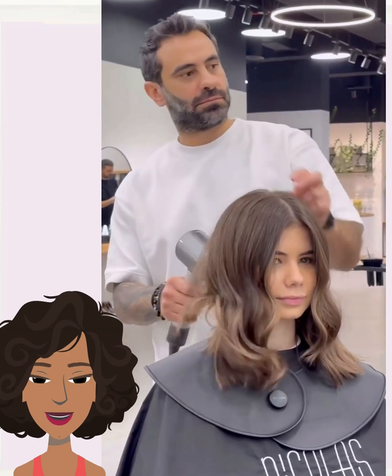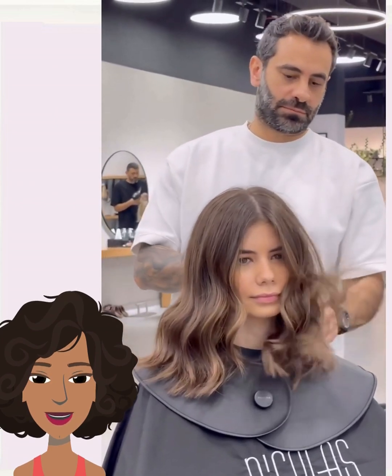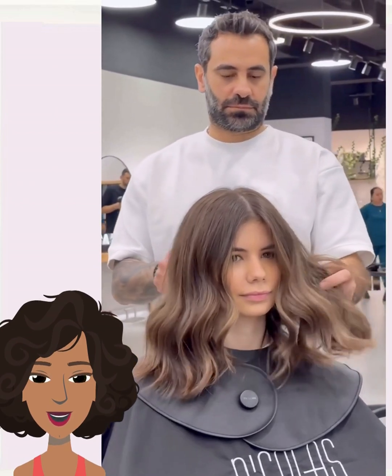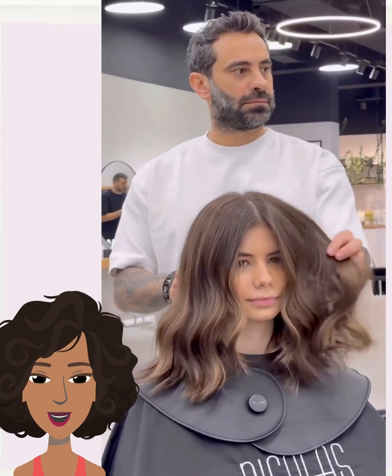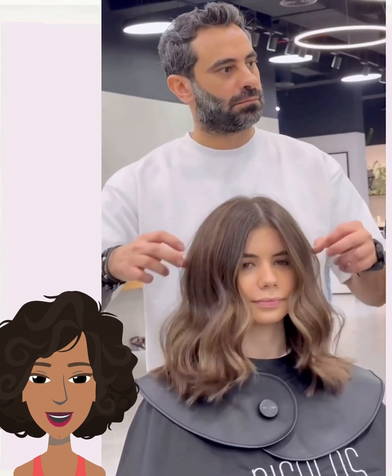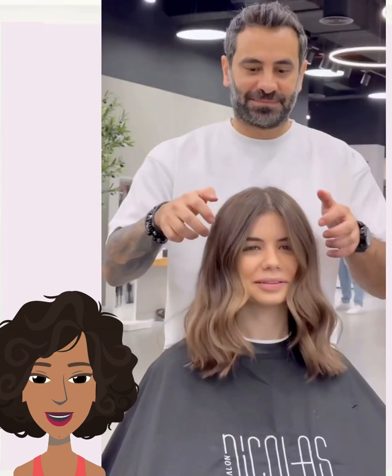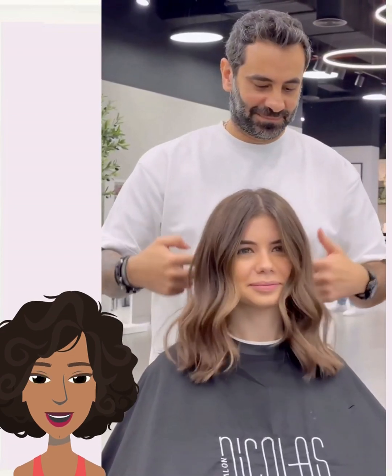Ooh, beautiful mid-length bob makeover. She's got some gorgeous highlights mixed in with the coloring. Very pretty. Now this is a nice subtle hair change, nothing too drastic or dramatic, but still a fun little way to shake things up.